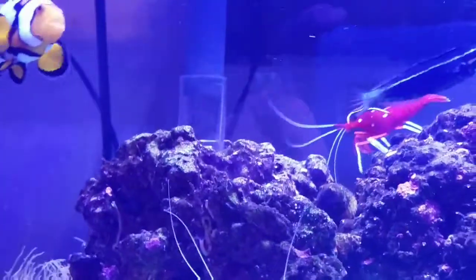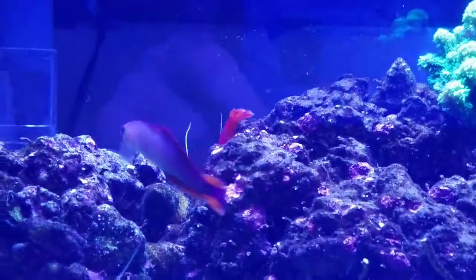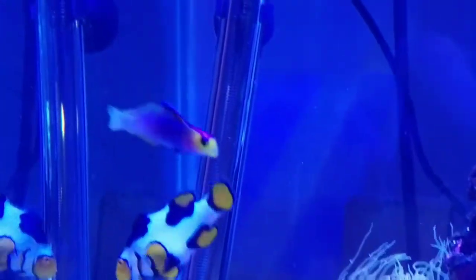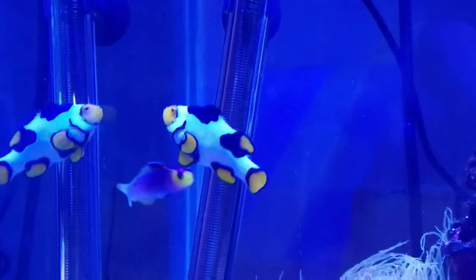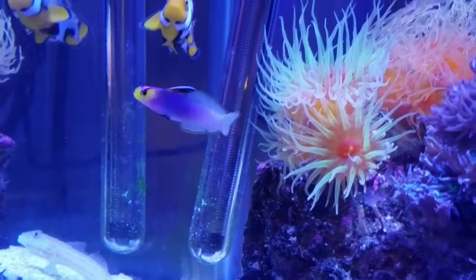I also have some Firefish. Let's see what we got here. I've got 3 Firefish in here. Actually 4, 3 purple, and I've got this good looking specimen. This is a Helfrichi Firefish from the Marshall Islands. I'd love to get some more of these if they become available.